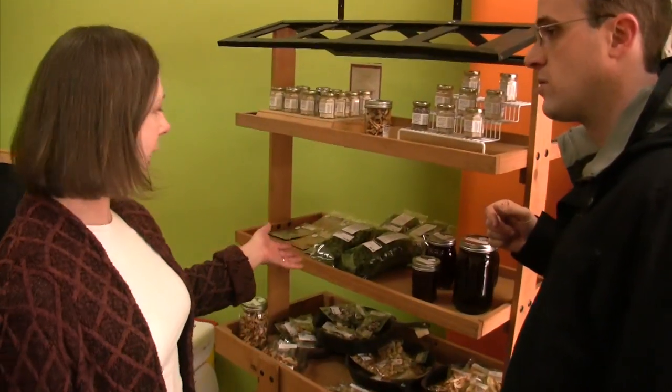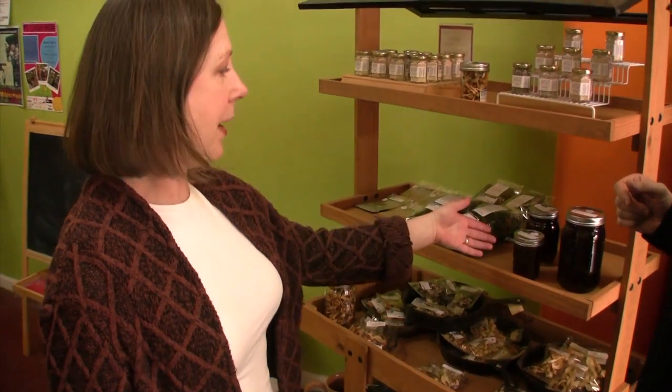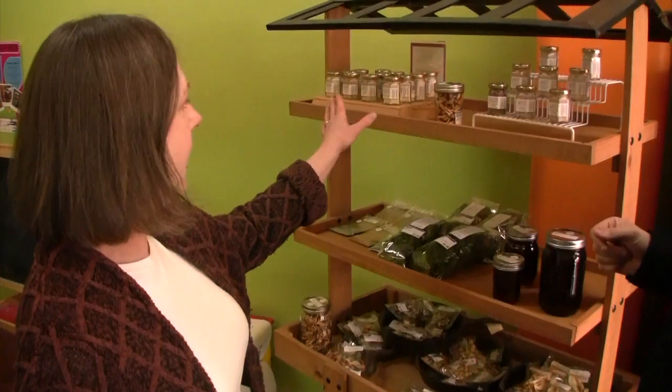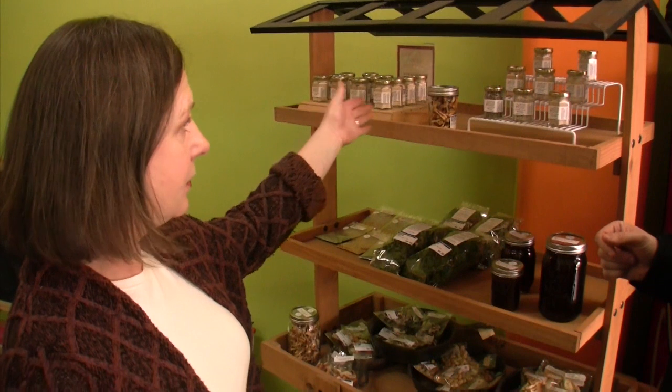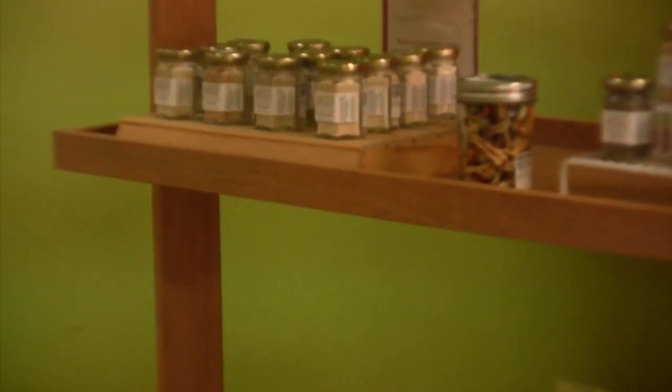They're harvested from our local food shed. There's chestnuts here, and we have stinging nettles that have been dried. This is all stuff that comes from the forest. We have a local honey from Hood River, and the mushroom collector also powders mushrooms, so they're useful for savory sauces and things during the off-season of mushrooms.